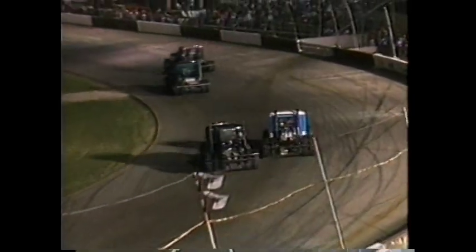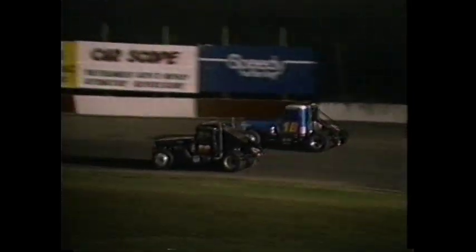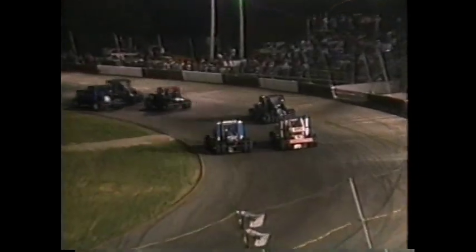Here are Andy Lee and Charlie Baker. They were side by side all night long. They traded positions at least 4 times. And here comes Randy Slack up towards the front, going up under the outside groove to get by Andy Lee. This is the pass about the halfway point that puts Slack into the number 2 position. Slack is now second, chasing Charlie Baker.